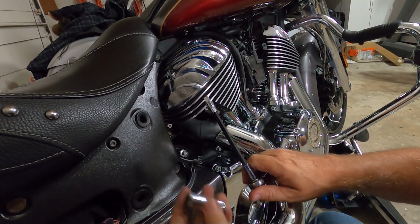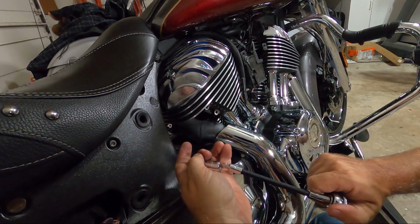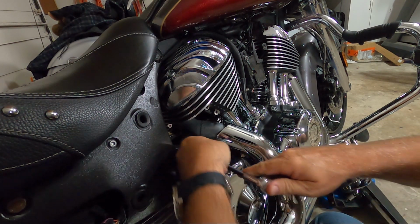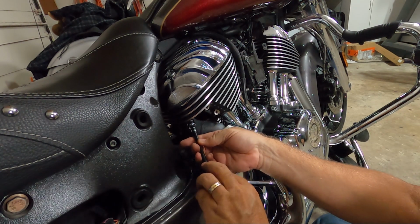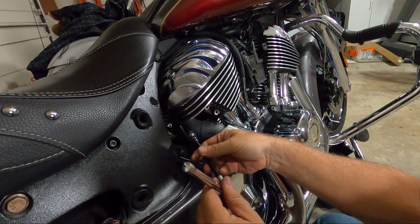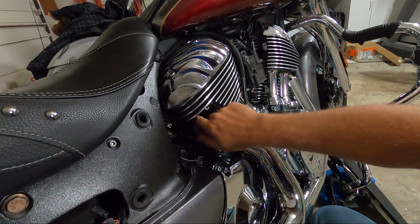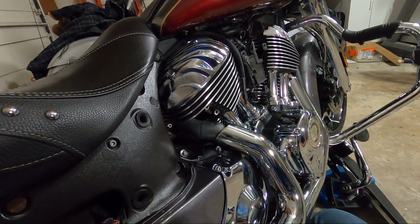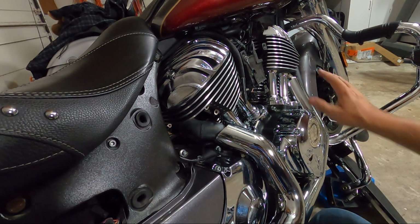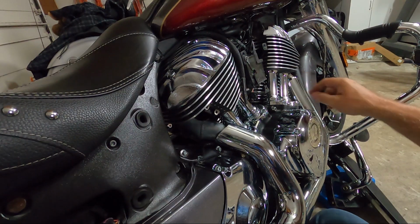If you don't have one of these flexible extensions, you might want to think about getting them. They are super convenient. So these are actually nuts. These are not bolts. There's a stud that goes into the head, if I remember correctly. All right, we're going to get these off later. I'm going to break down the other ones.